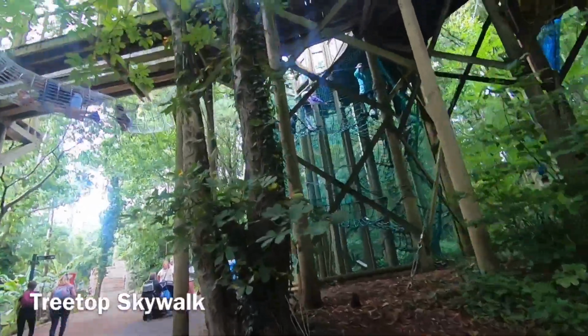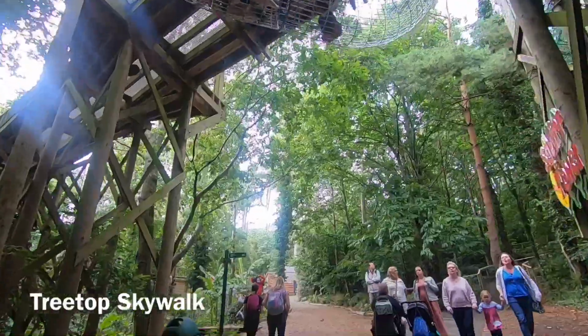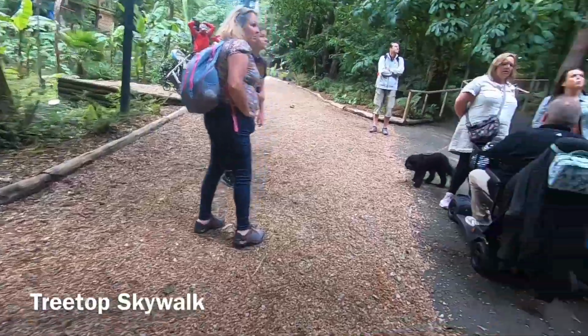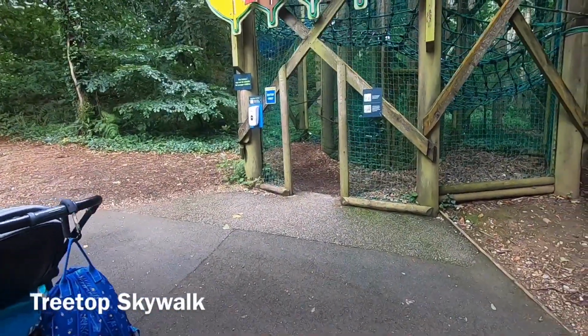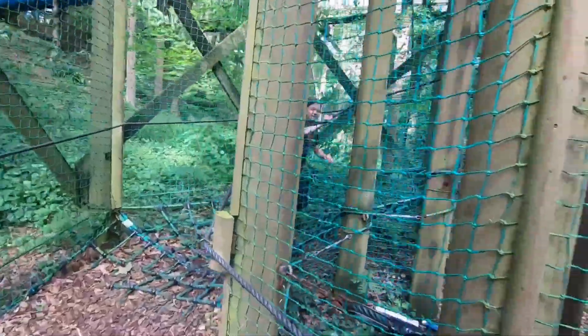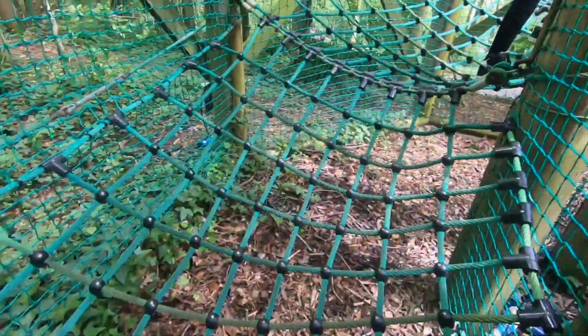Treetop skywalk. Wow, look at this. This looks fun. How do we get in here? Right, Phoebe Rose is in front. Angela's behind. Wow. This looks good.